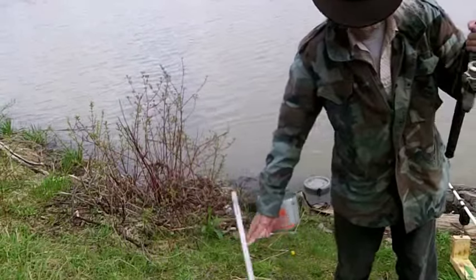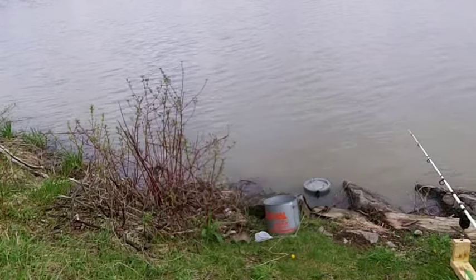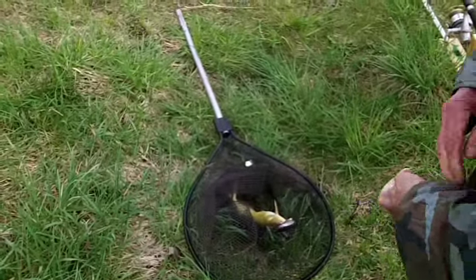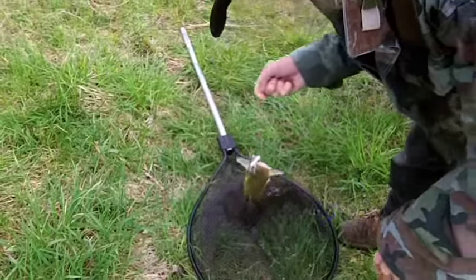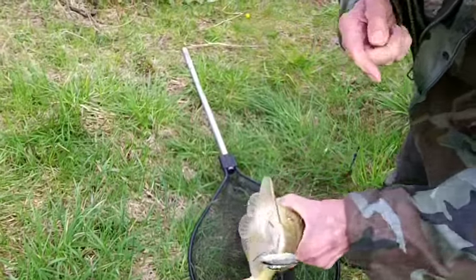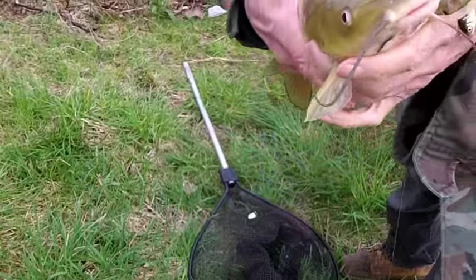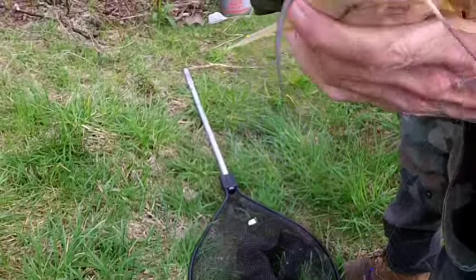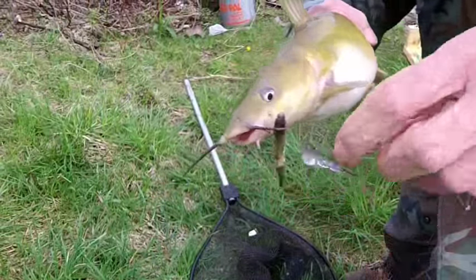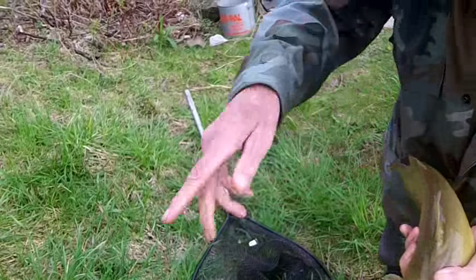Catfish. We just caught this catfish on frozen shiners. Got the net with me today. Last time we forgot it. Nice little catfish. We got him on two frozen shiners. Okay. Get this one off.